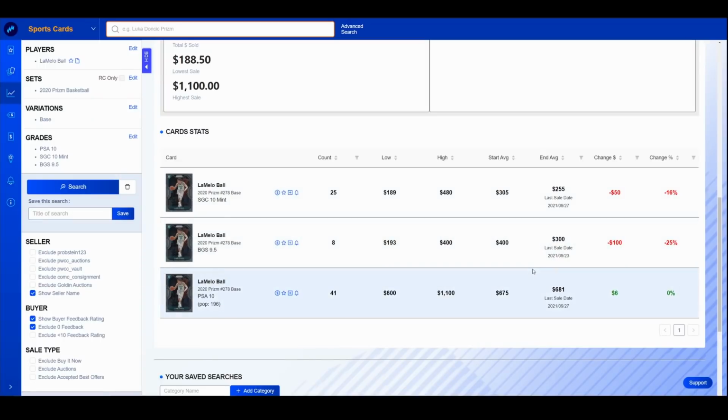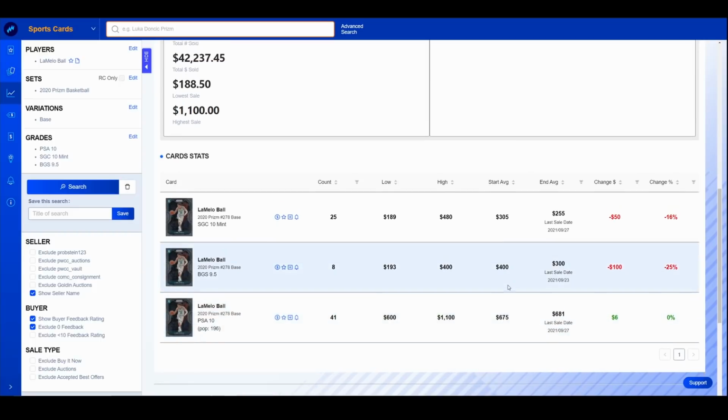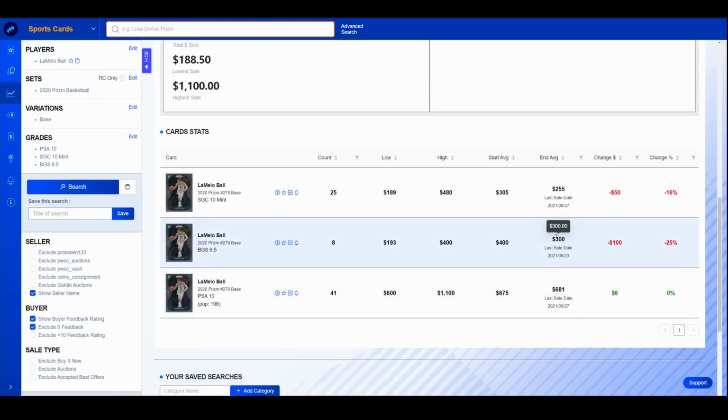SGC at 255, BGS 9.5 at 300, and PSA 10 at 681. PSA 10 does have a pop of 200. That's obviously a little artificially low because cards are going to be coming back. So do I expect this gap to narrow a little bit? Yes. But as we're going to see in some other cards, it's not actually that far out of line when you look at some of the more lower pop shiny stuff on other cards. So the clear thing here is PSA is still about 50 to 60% above most of the competition. That has not changed.